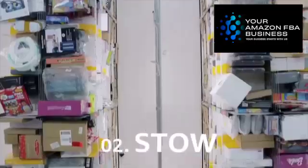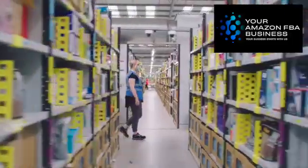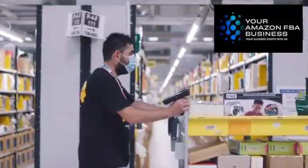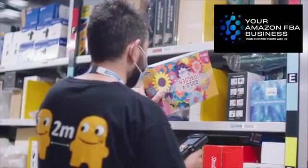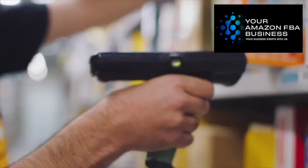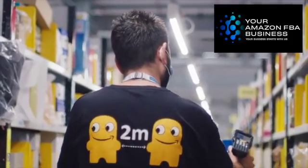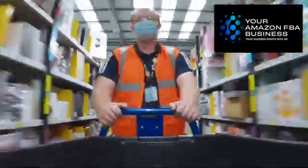Now step number 2, this is where Amazon stows the items. This is where the barcodes are first scanned so that Amazon knows exactly what item is there. And then the items are popped on that shelf, and Amazon workers will then scan the barcode on the shelf itself. This allows Amazon workers to recognize exactly where that item is at all times. Now this method has worked for several years for Amazon FBA centers. However, there's an even more exciting way that Amazon deals with these shipments. Let's see what that is.